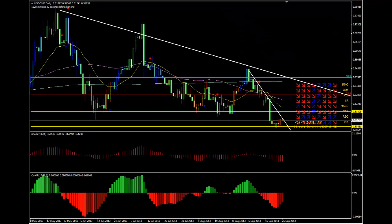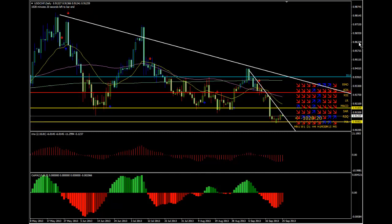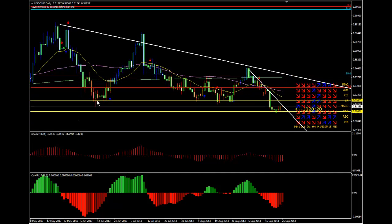Moving on to the US dollar Swiss franc. Here again, you can quite clearly see the US dollar making lower swings against the Swiss franc. And recently we had a nice break of the current support level on the FOMC statement outcome. However, like its European counterpart, it's consolidative at this level and not making any lower lows.